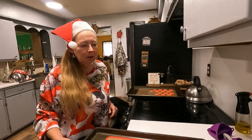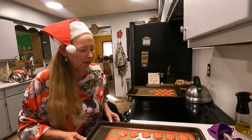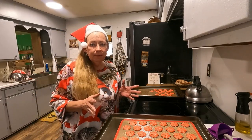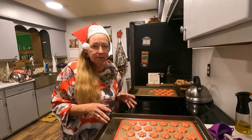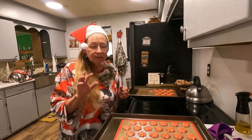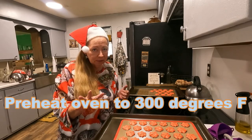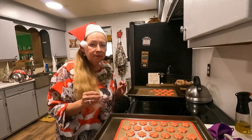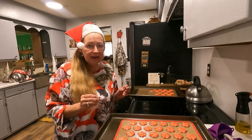Okay, and we are going to bake these once the oven's preheated. The oven is heated up. We're going to bake these for 20 minutes. Set a timer. Okay? That's important. The baking has to be exact.